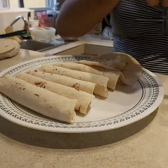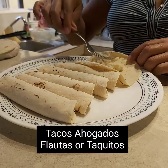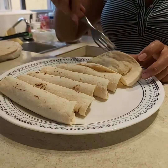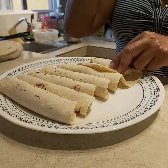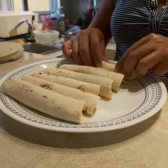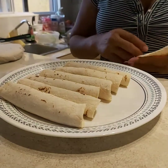Tacos dorados are also known as tacos ahogados. So if you see that on the menu, they are the same thing. They can also be known as flautas or taquitos, depending on geographical location in Mexico. Dorados can be stuffed with many different things like shredded chicken, beef, pork, seafood, cheese, whatever you fancy.